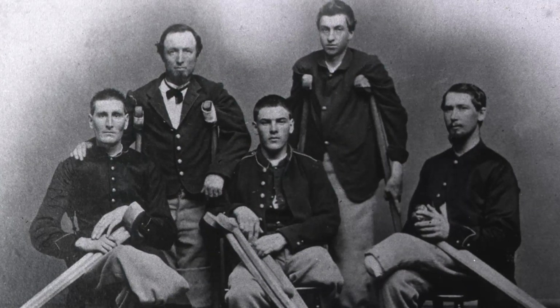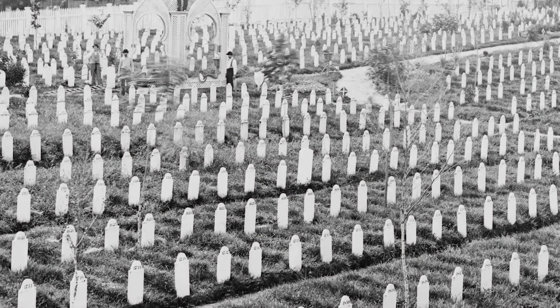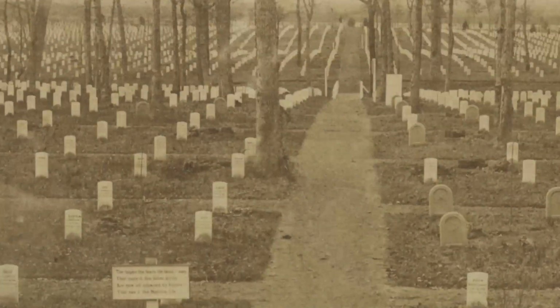Thousands of patients passed through Armory Square Hospital during the Civil War. These severely wounded and desperately ill patients were often treated for weeks or months in the facility. Many never left its wards alive. Civil War cemeteries in and around Washington, including Arlington National Cemetery, became the final resting place for many of the patients of Armory Square Hospital.